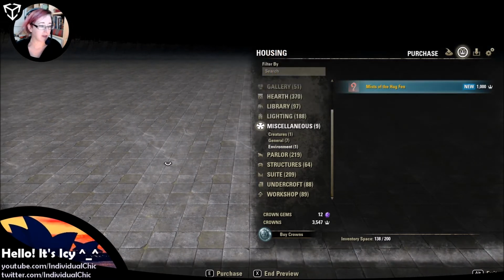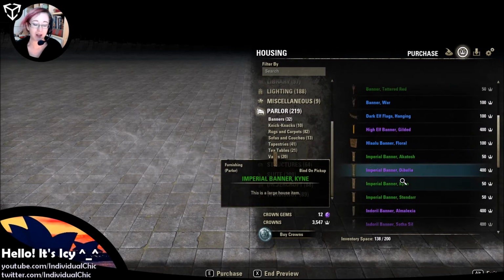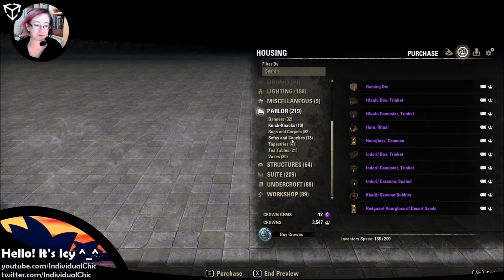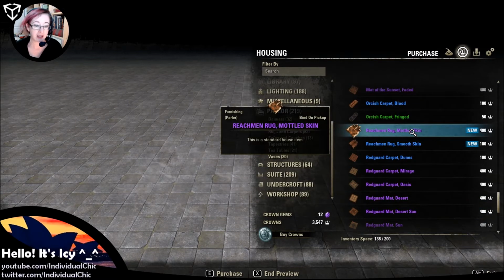Mists of the Hagfen. It can place a mist in your house? Ooh, wow. Okay. Environmental effects. That's a whole new category. That's so cool. Okay, okay, okay. Let's look at what else there is. That's new. And then we'll come back if we've got enough crowns and place those.